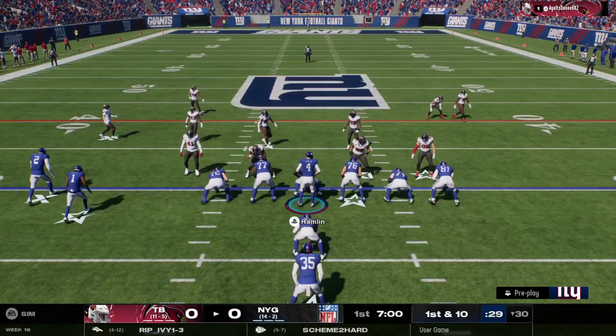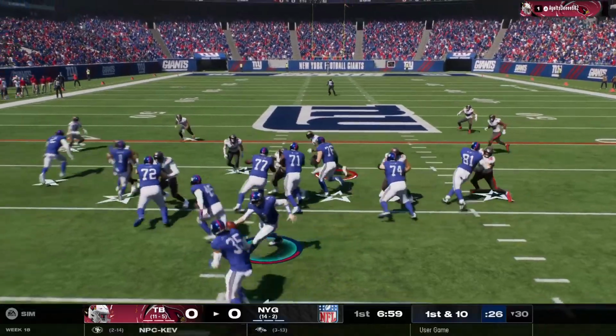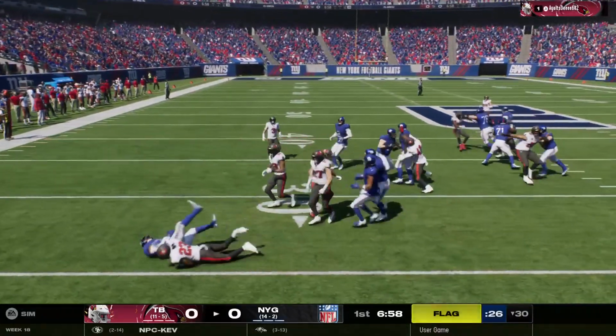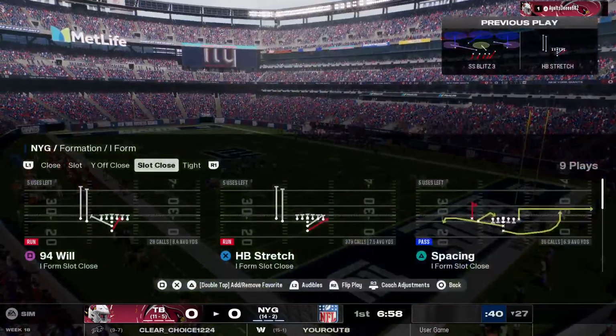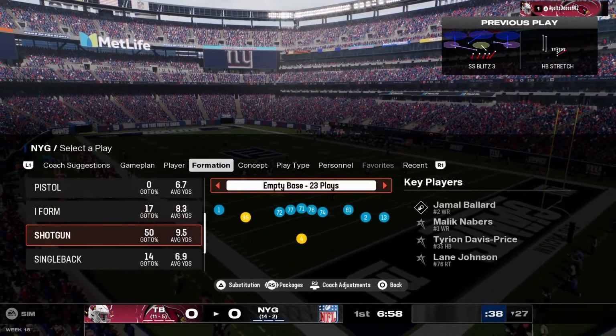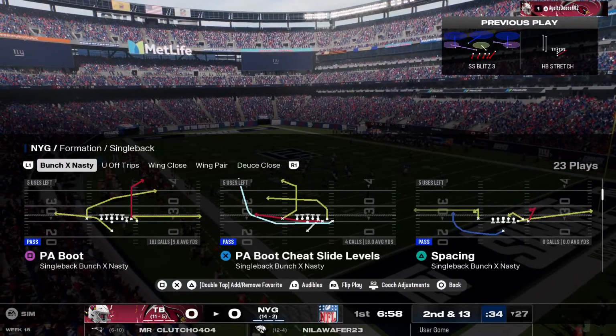All right, let's get this show on the road. It is 1st and 10. Let's go now. Here's the handoff. And they bring him down, but there's a flag on the field. A great play defensively. They forced a loss despite the penalty, and they just went ahead and declined it.